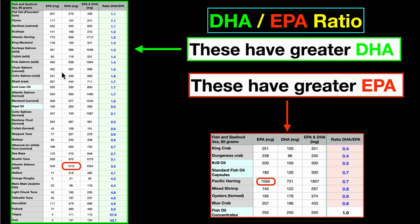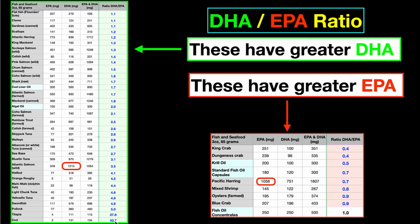All right, so here's that list, and what I did is the DHA-EPA ratio. Right here, here's the ratio. This is me, I added it all up, and I got the ratio. So it basically says, look, cod has the highest DHA ratio, basically because it has hardly any EPA. So you can see it's quite a range. Now let's look down here. These have a greater EPA ratio.